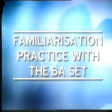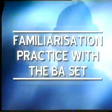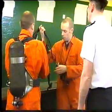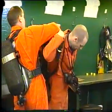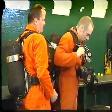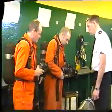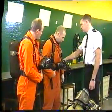Practicing donning the set and testing it is most important in order to ensure that if you're required to use one in an emergency, you are entirely familiar with these procedures. That's it, stand it up, right arm through, left arm through, thumb through the thumb loops, pull her down, good, nice and comfortable, good, don't have them too tight.